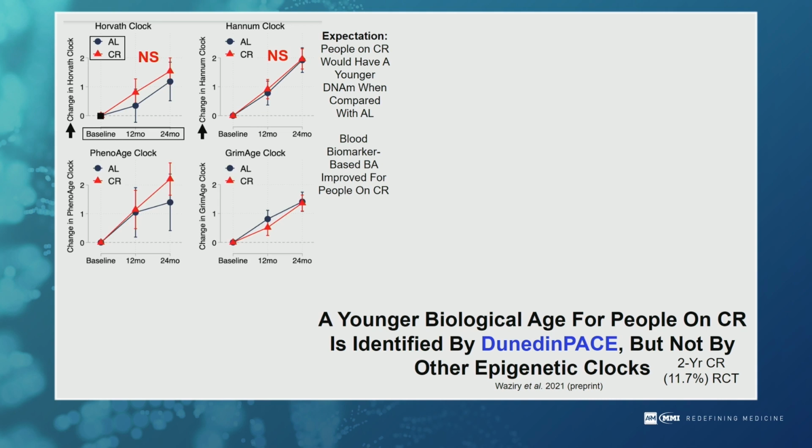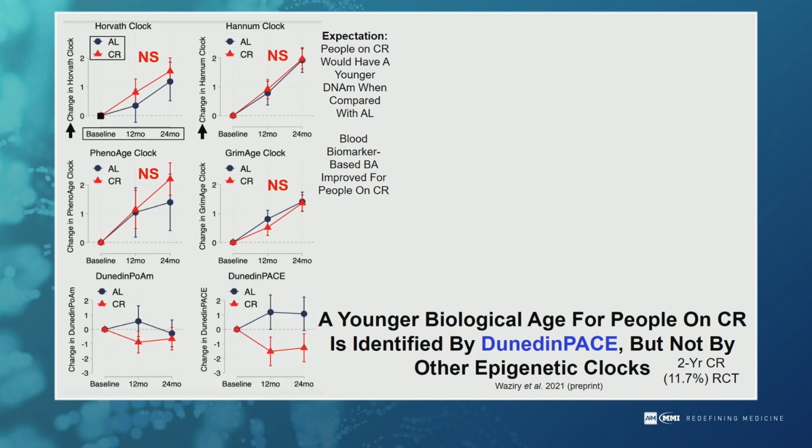So what about PhenoAge and GrimAge, which were consistently associated with all-cause mortality risk in the previous slide? Just like these other 2 epigenetic clocks, not significantly different. And again, you can see some separation here for CR versus ad lib, even though it wasn't statistically different. But again, that would be for an older age for CR when compared with ad lib.